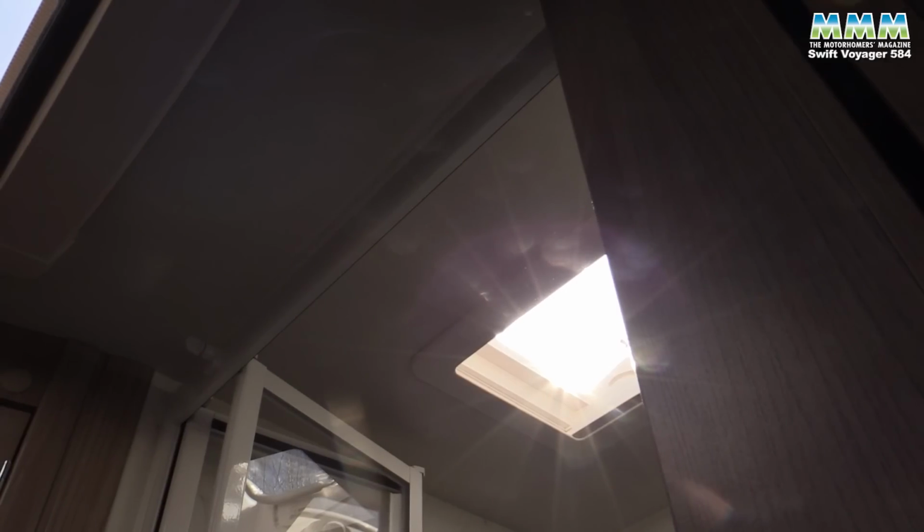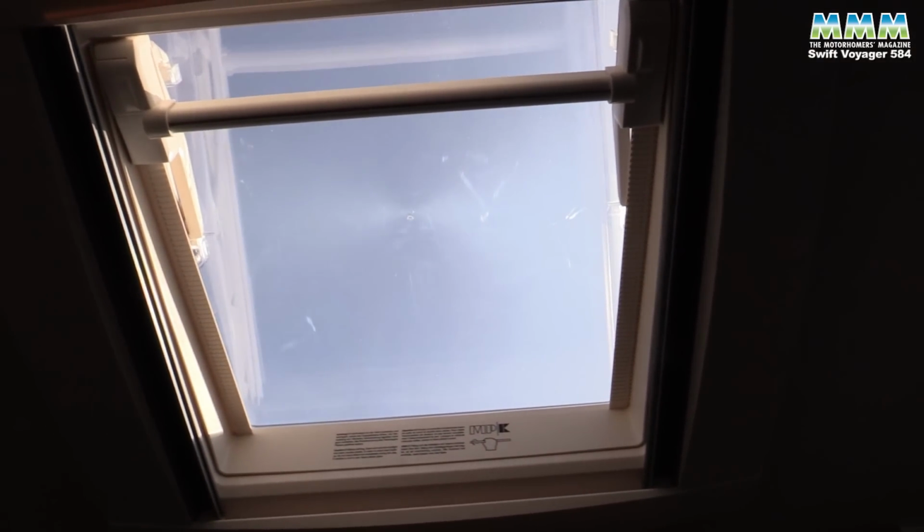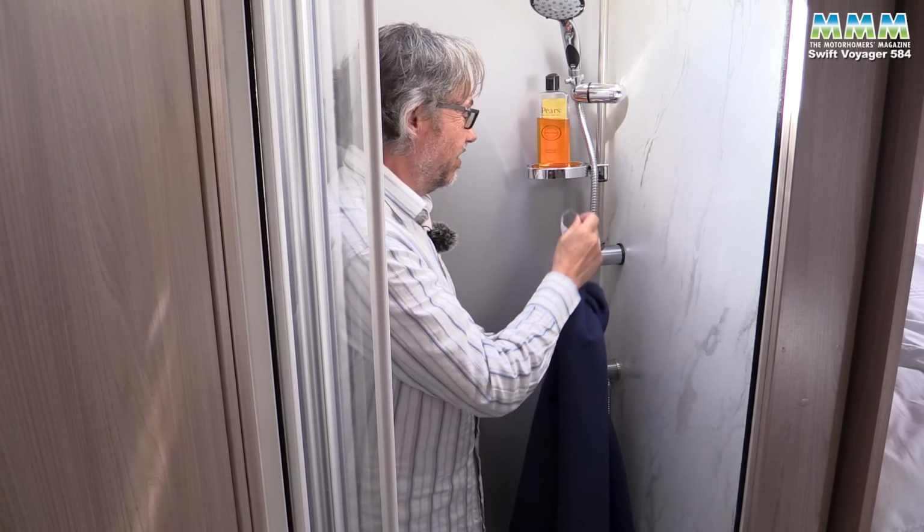Second roof vent above here, there's another one over the centre aisle in this washroom area. And finally, these Bodyrag towels are brilliant.